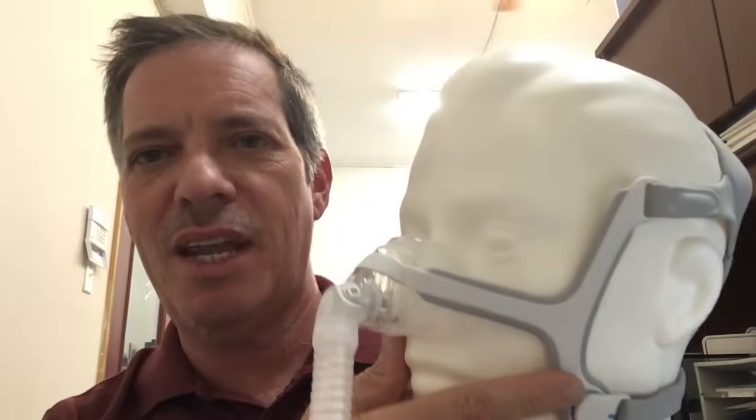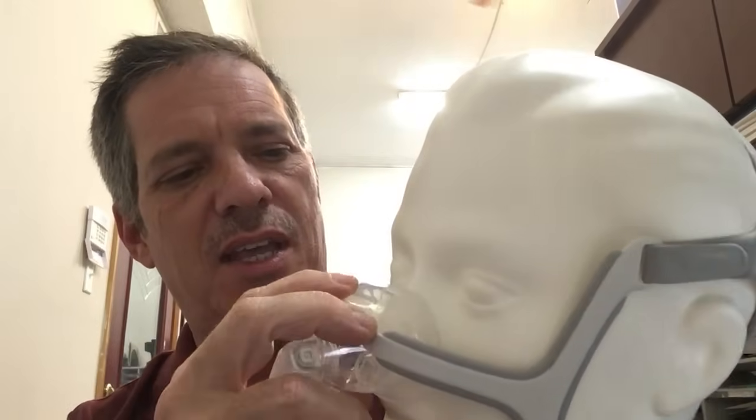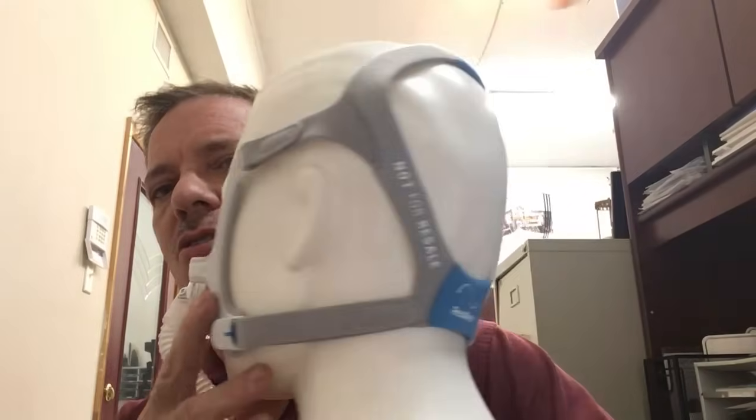Now, if you're able to use a mask just over your nose, I would recommend possibly the N20. This is the one, I've got a little mannequin here, my buddy. He's got an N20 mask on, and you can see that it's over just his nose and it's fitted properly for this mannequin head. It's got a little headgear around the back.